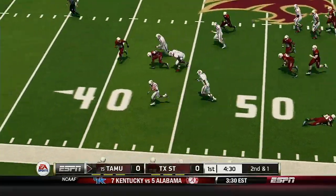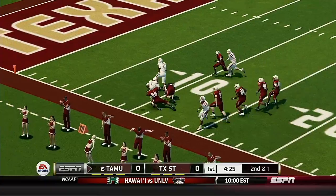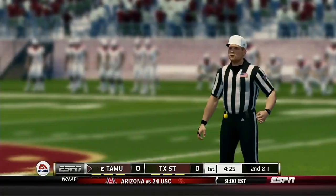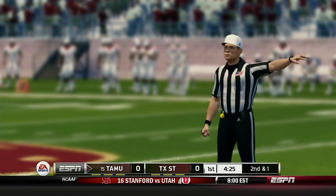Has some daylight. He's at midfield. He's at the 40. At the 30. To the 20. And he's tackled at the 8-yard line. Not sure what the flag is about here. Let's go down to the field and find out. Clipping. Offense.